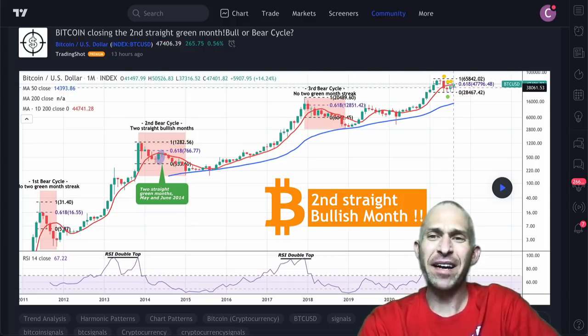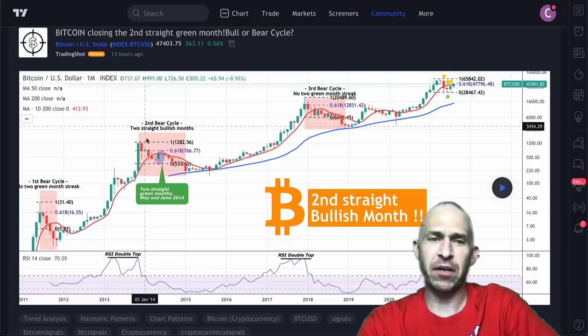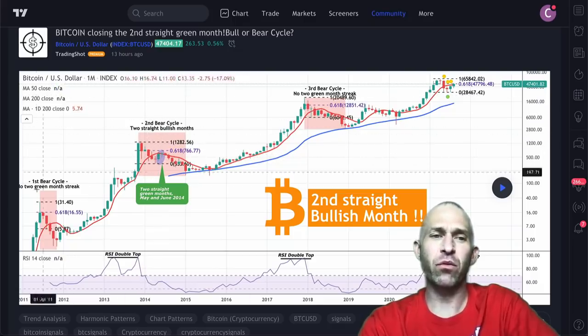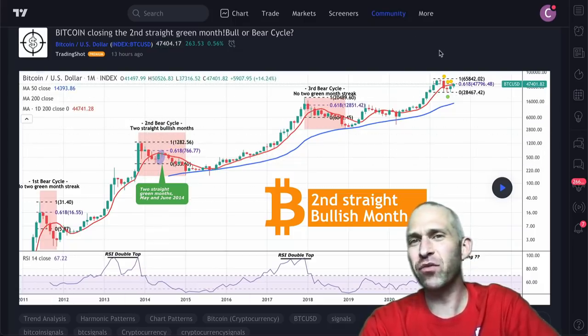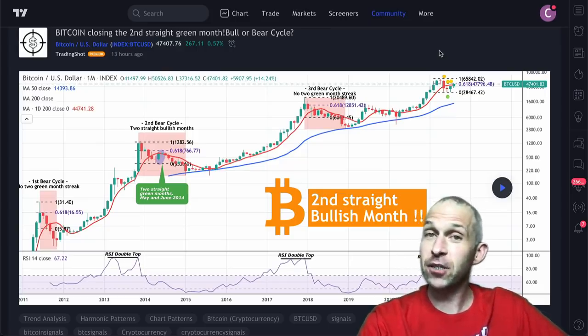So this would make us think that, hey, it's less likely to be a bear cycle. As a matter of fact, if there was 1 out of 3 times already, that means 2 out of 5 times in the future, which would be 40% chance that we're in a bear cycle. But that means 60% chance we're in a bull cycle.